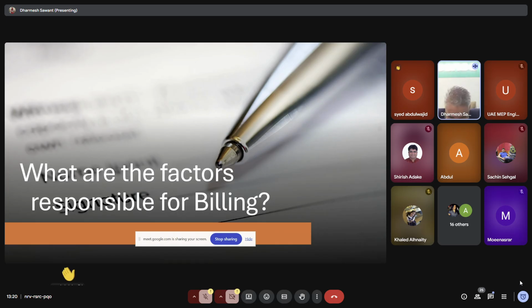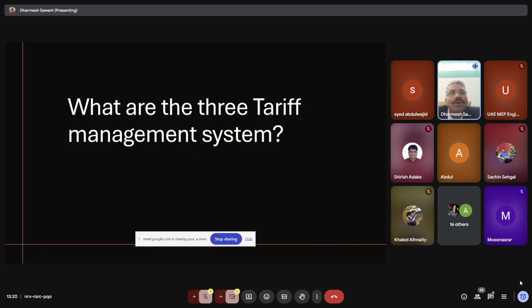So the two main criteria you already covered are the electronic expansion valve opening and the capacity of the indoor unit. And there are another two: whether it is on or off, and the running time. Fine, good. So what are the three tariff management systems in our software?